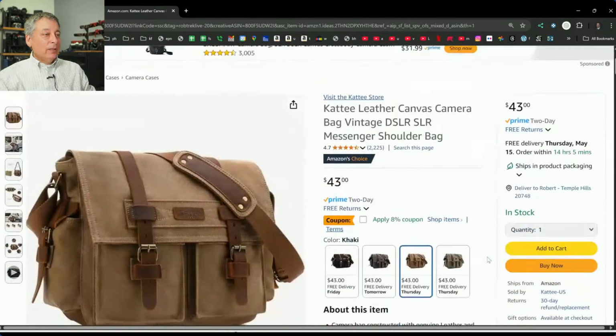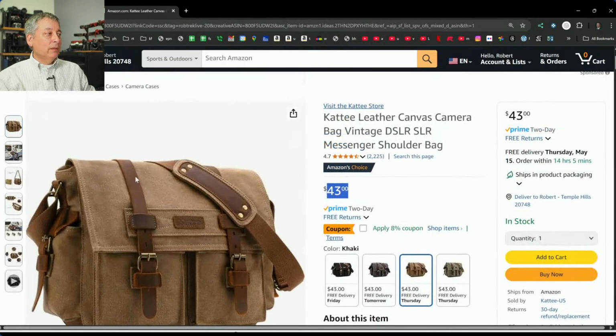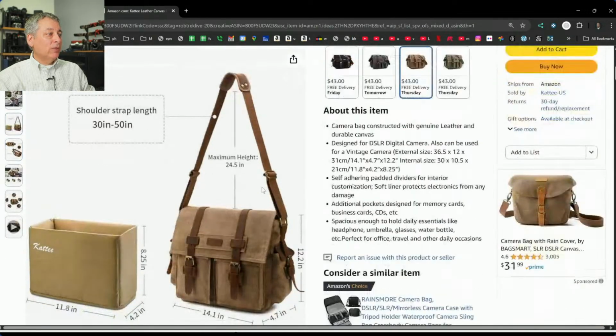Okay, and then this bag, this is only 8% off, but we're starting at only $43 to begin with. So you're going to get this bag for $40 instead of $43 with this coupon. And they're using real leather straps here and leather accents. And it's a good sized bag. If we look at the dimensions, it's 14 inches wide, 4.7 inches deep, which I like. I don't like these bags that are 5, 6, 7 inches deep, because it's just sticking way out the side of your body. This has a nice narrow profile, which I really like. And then 12 inches high, so you can fit some pretty tall lenses.